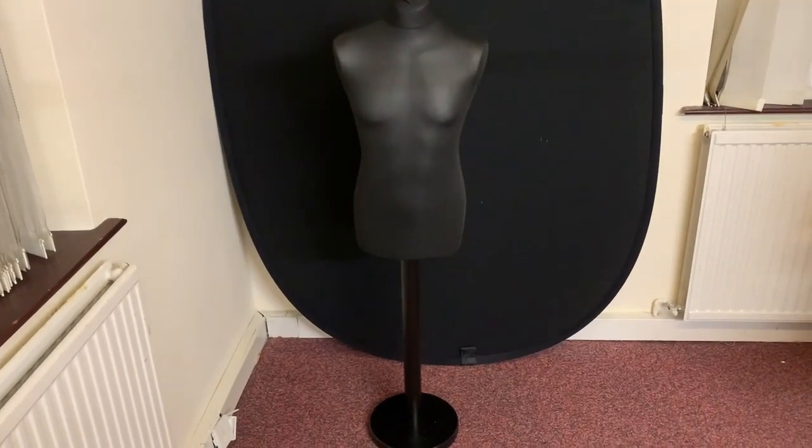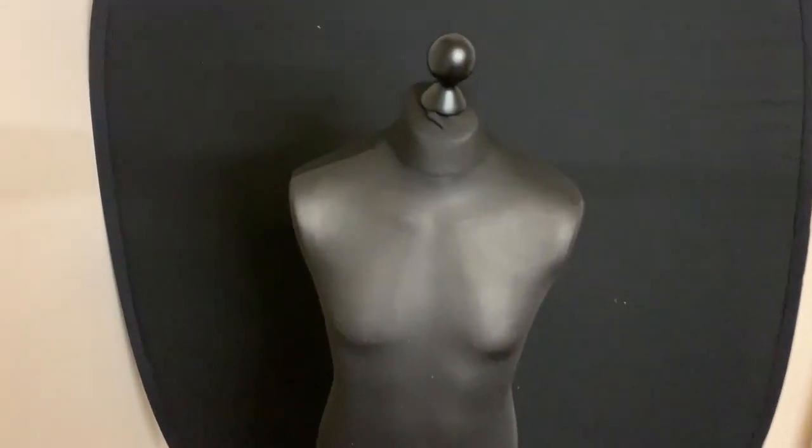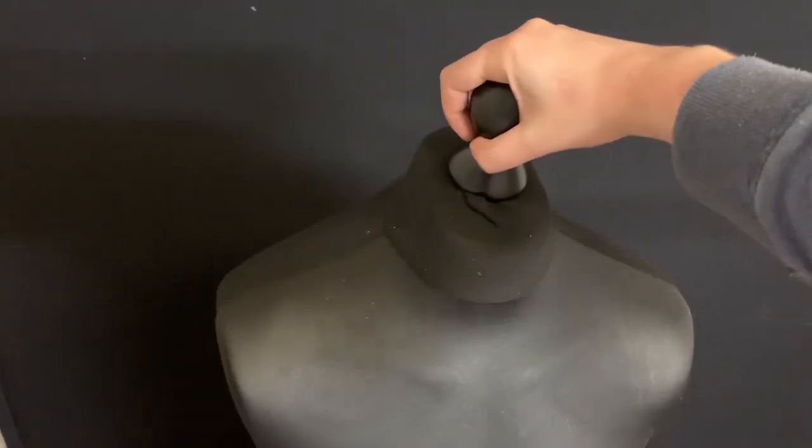Okay, so the mannequin is assembled, it's in place. This knobby thingy for the head, a little bit of a tight fit to get that in, but that's got in. The mannequin itself swivels, which is useful because you'll have to take stuff off or move the mannequin to take different angles, you just swivel it on its stand like that, like so. So yeah, it does that.